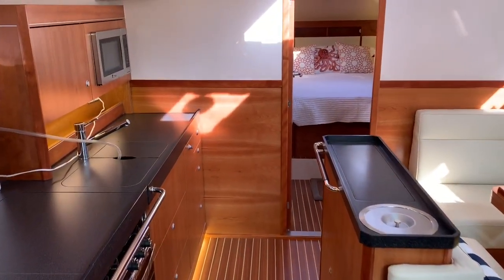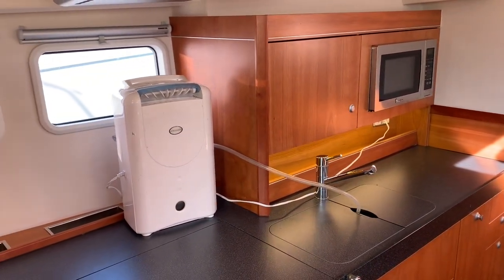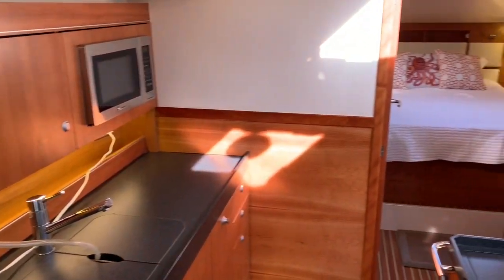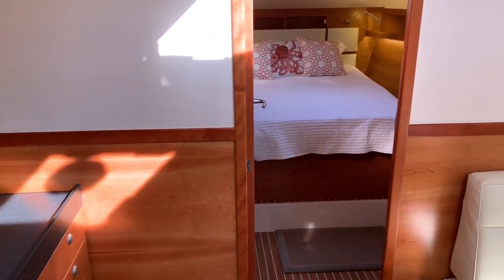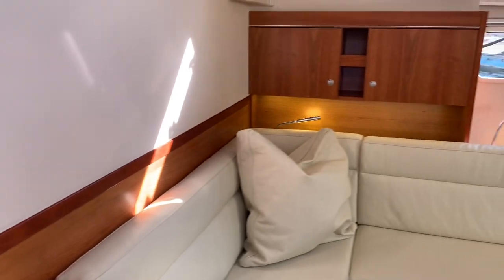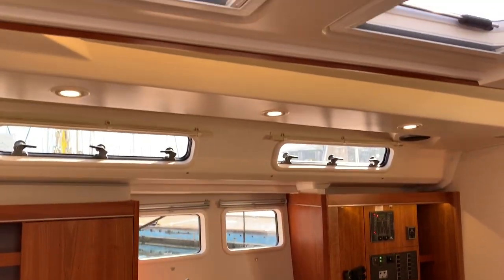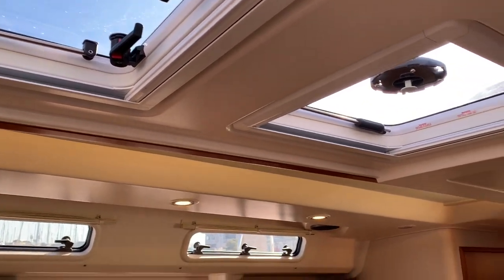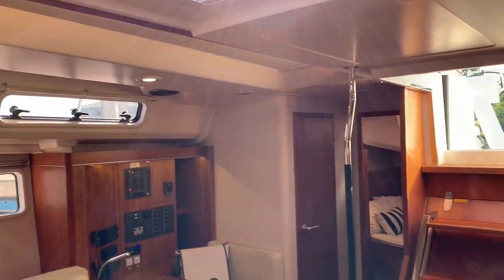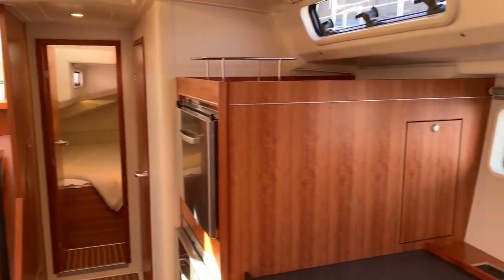Moving forward, past the galley, once again you'll note the use of a dehumidifier on this boat. Since new, the woodwork is in immaculate condition. The boat does not smell at all. You'll be very pleasantly surprised when you come see this boat in person. Once again, the salon, multiple opening hatches, lots of light. A very spacious, comfortable place to spend some time.